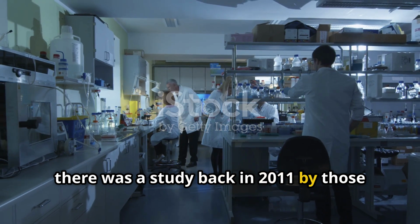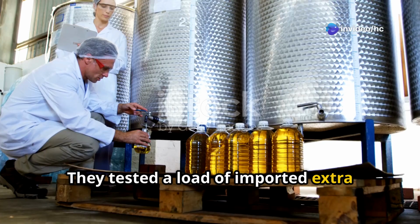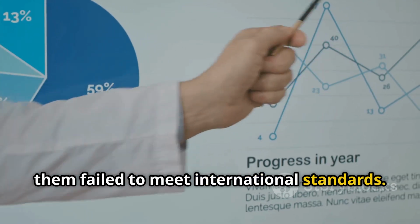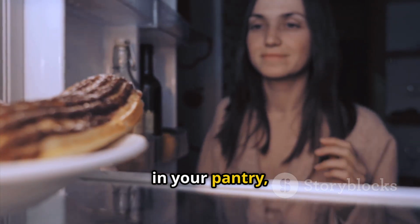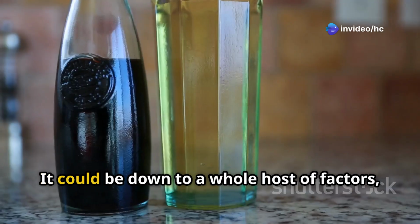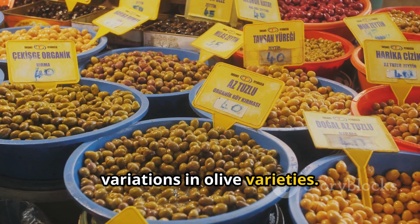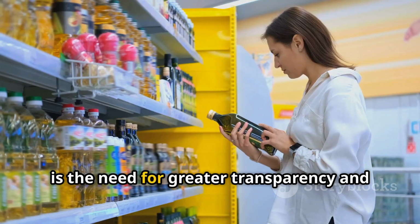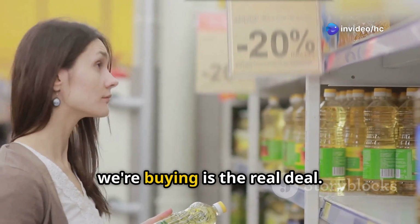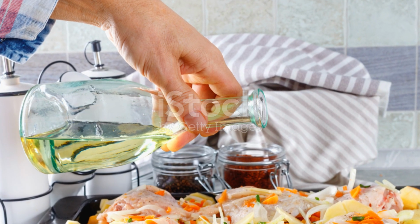Now, there was a study back in 2011 by those clever clogs at UC Davis that caused quite a stir. They tested a load of imported extra virgin olive oils in the US and found that nearly 70% of them failed to meet international standards. Now, before you go chucking out every bottle in your pantry, let's break this down. Failing to meet international standards doesn't automatically mean the oil is fake. It could be down to a whole host of factors, from poor storage conditions to variations in olive varieties. What this study does highlight, however, is the need for greater transparency and stricter regulations in the industry. We need to be able to trust that what we're buying is the real deal. In the next chapter, I'll reveal my top tips for identifying real extra virgin olive oil.